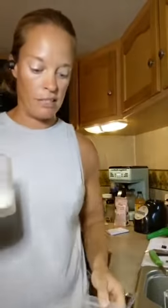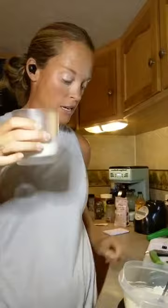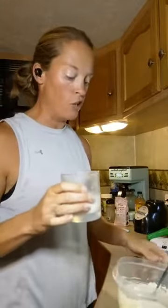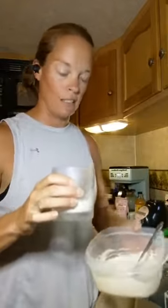Now what I learned about this yesterday is the recipe says 3/4 cup. I did 1/2 cup today because I didn't need all of it. So it needs to go in here, but you don't necessarily need all of it. You just make it so it's a good consistency and know that it's going to set up a little bit once you put it in the fridge.